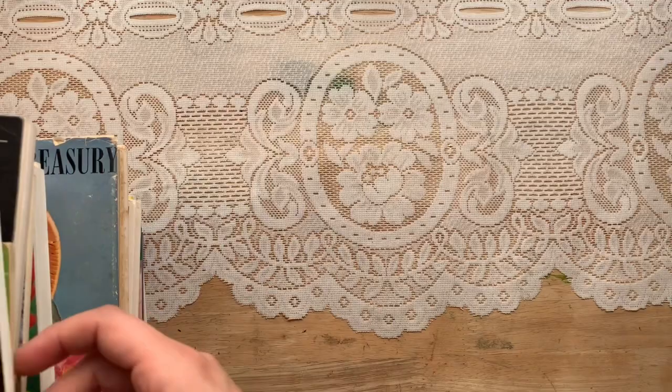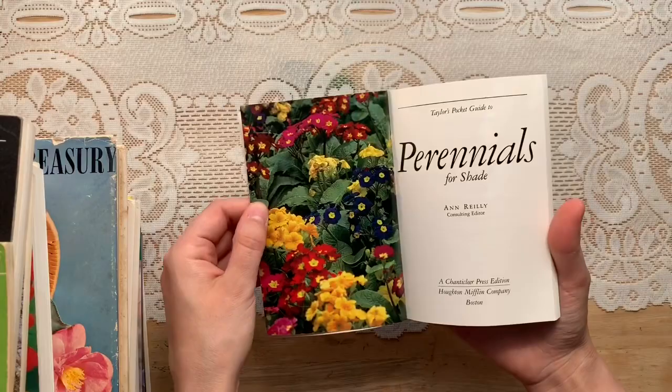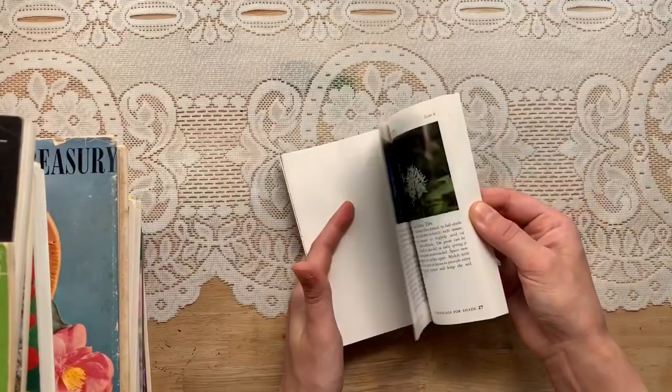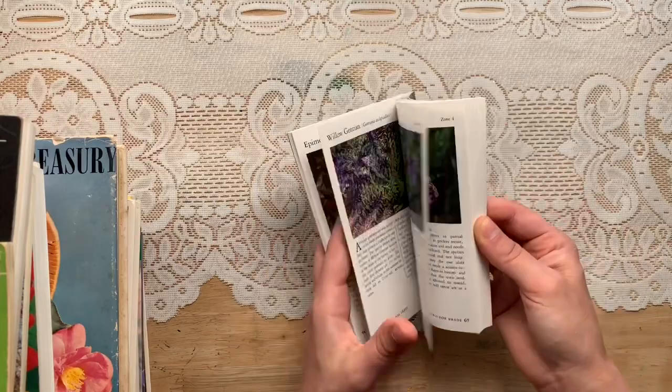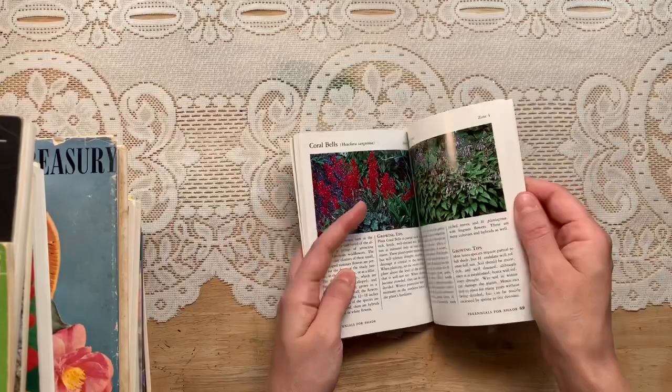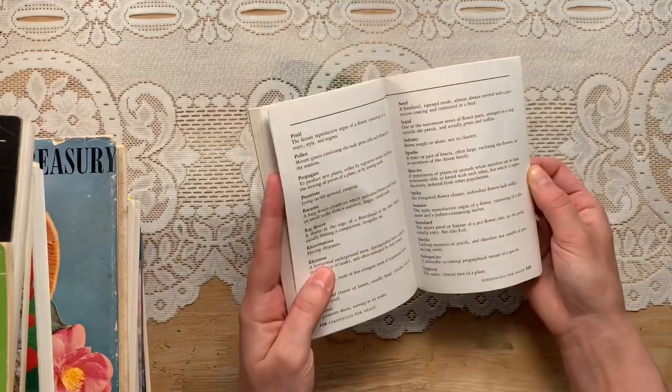Here's the first one, Taylor's Pocket Guide to Perennials for Shade. So it's kind of a small one, which is nice to have smaller pages sometimes. This is from 1989, and it has all of these pictures. They're great to just tuck in, like rip a page out and tuck in a pocket, or to make journal cards. Or if you have any of those punches that are kind of the ornate labels, they would be beautiful as well. There's a lot of those. And then in the back, there's like glossary and things like that. These are wonderful for collaging on journal pages and tags and things like that. So that's just a little one.